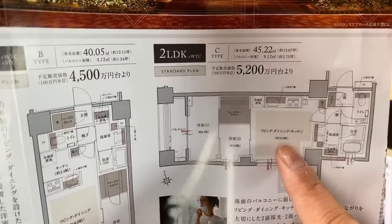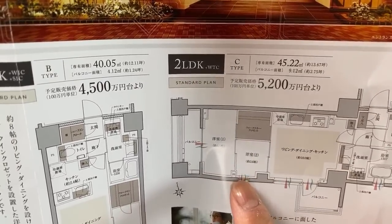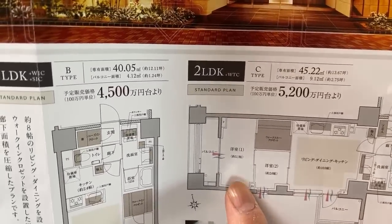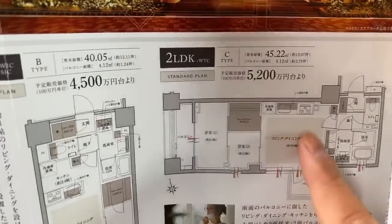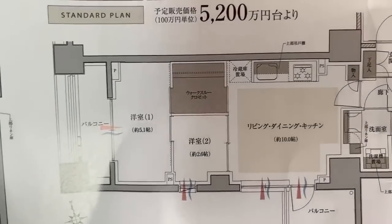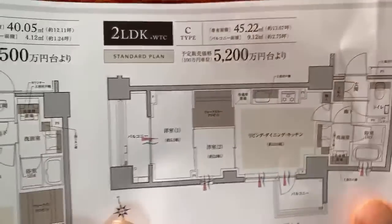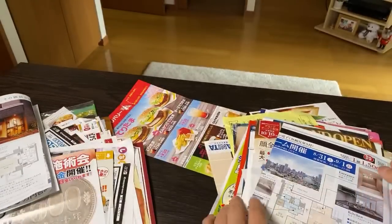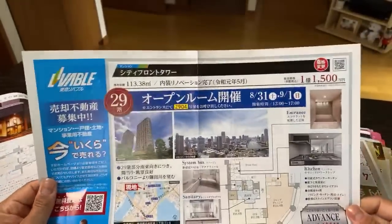You have here a kitchen, dining, living. So the kitchen table is here. This would be a Japanese room. This looks like a closet. Another room. This is 5.1 tatami and 2.6 tatami. I don't like this layout at all. And this is 10 tatami mats. They write in here jo. So it's 10 jo, jujo, ni ten rokujo, and go ten ichijo. So it's about 5 tatami mats. This is small for $520,000, don't you think? Pass. All right, let's see what else they got here. All this junk mail. Boom. Open room.